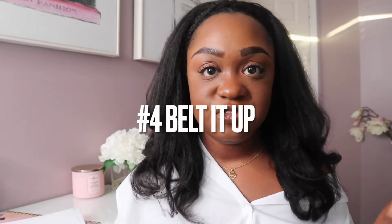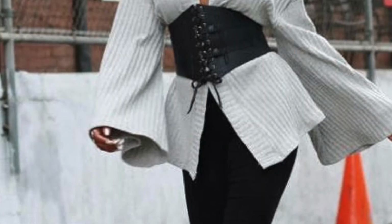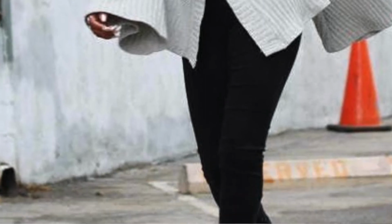Number 4, this is probably the best thing that you can possibly do for yourself other than my number 5 tip. For number 4, I would say get a belt. And you know what you can do too? You can focus on clothes that already have a belt in them, especially if the belt is the same color. That's also a great way to go. Or a wrap dress with the wrap the same color as the dress, that's a great way to go too. But belts are amazing because they literally cinch your waist in.